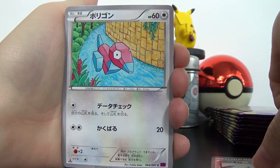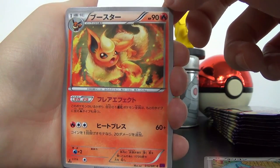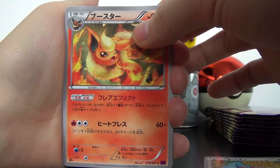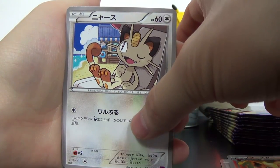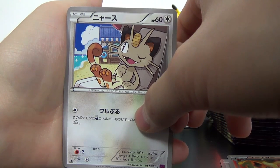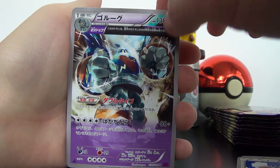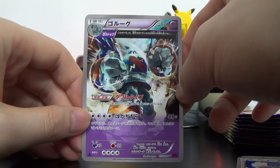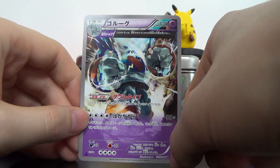Okay, so. Alright, we got Porygon here. Flareon. Looks like it just ate the hottest pepper in the world. Oh, look at that. I have a little button on my head. Fancy that, Flareon. It's just a common. Oh, wow. We have a Meowth here, trying to act tough, I think. Or act rough. I forgot which one it is. And the last card we have a Golurk. Non-holo uncommon, actually, because these Japanese packs are not guaranteed a rare.